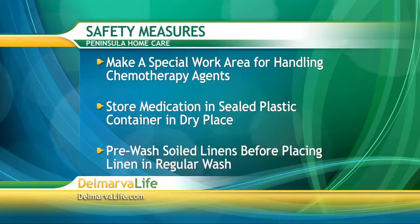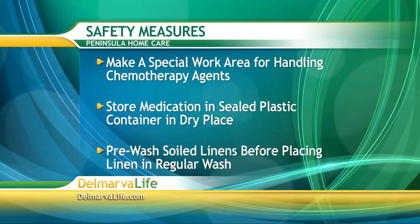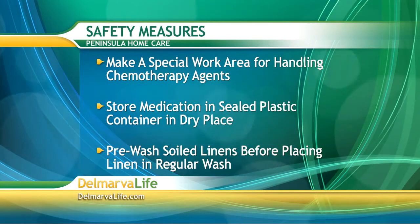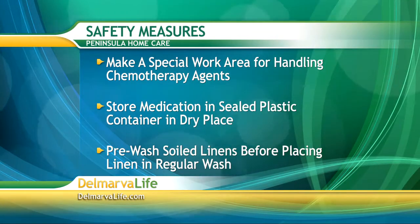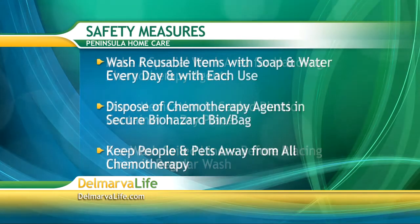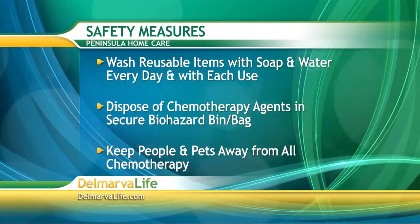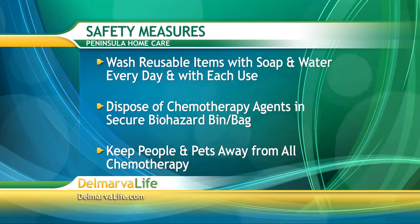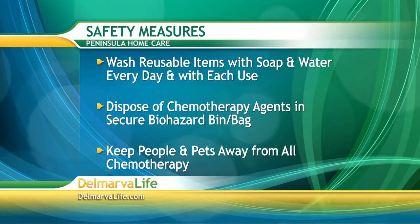This is our biohazard waste bucket. And so basically, remember that chemotherapy is serious chemical business here. And so you want to be able to make sure that you are keeping a good, clean environment in your own home, and you're washing your hands.